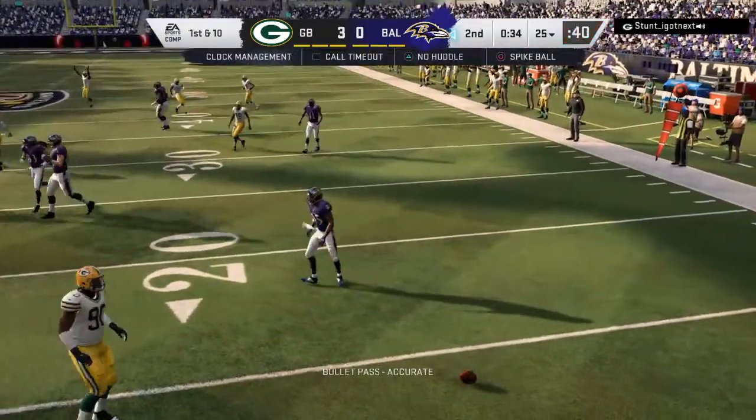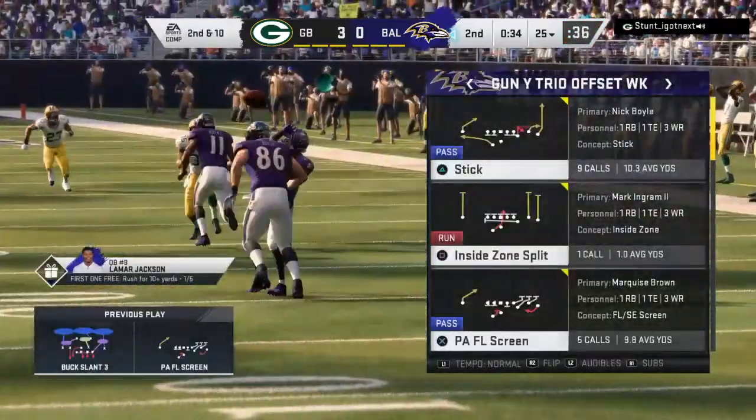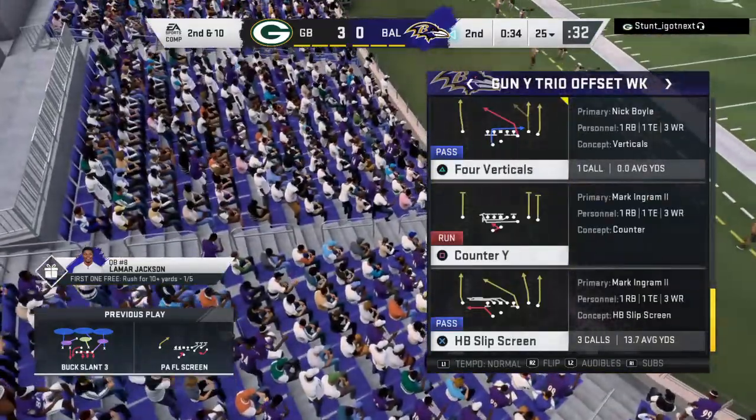Oh, man, what the fuck is wrong with this damn stupid-ass lineman? Look at this shit. He's standing like that. What the fuck is wrong with this damn man? The drive, but that one incomplete.